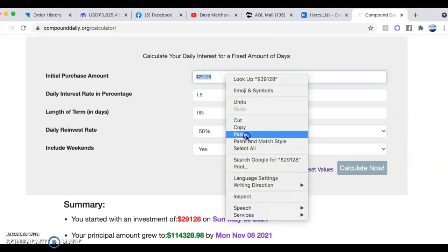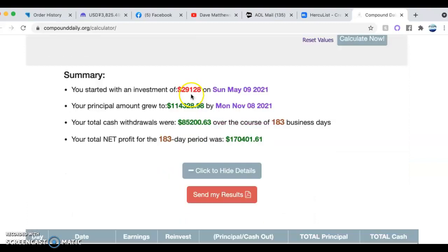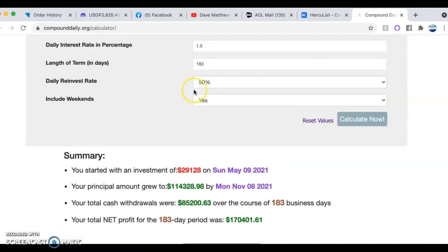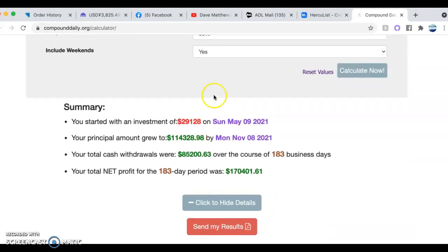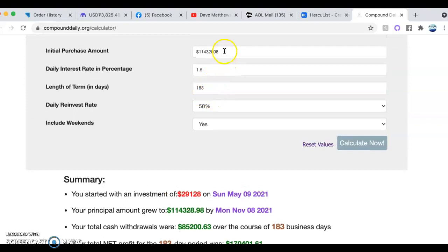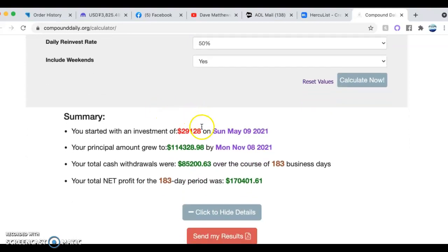So let's paste this in here. That's the account value now after, something's wrong here. I'm going to correct that. We're going to fix this. That's way too much. I don't think you can put decimals. 114,328. Okay, so 114,328. I don't even know if I want to show a year because these numbers start to get a little insane. And by the way, I probably shouldn't. Let me just do another 6 months.